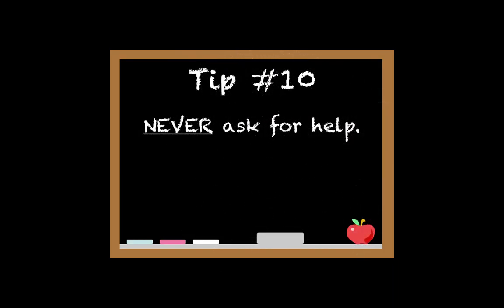And finally, tip number 10, whatever you do, never ask for help. But if you just can't resist the temptation, at least wait till the end of the semester when it would be almost impossible to raise your grade. And make sure your attitude sufficiently conveys to your instructor that you're only interested in doing as little as possible in your valiant attempt to salvage your grade.